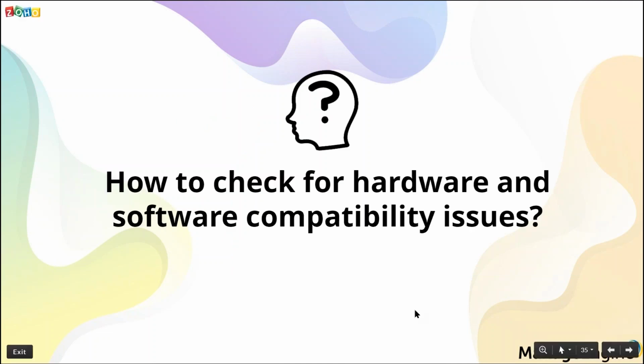So, here's the first question. How to check for hardware and software compatibility issues? For this, we already know the list of hardware and software which are not going to be compatible with Windows 10. If you have the complete asset details of all the computers in your network, checking for the compatibility will be quite an easy task. Now this is where Desktop Central comes to help you out.